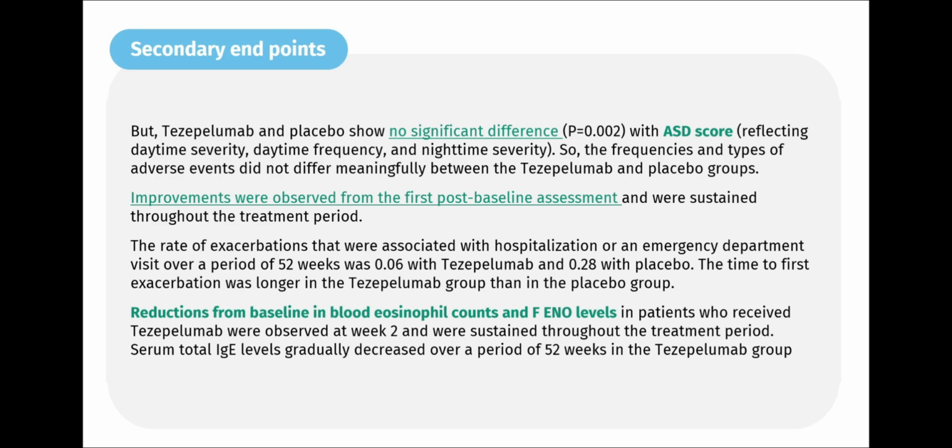But other improvements were observed from the first post-baseline assessment and were sustained throughout the treatment period. The rate of exacerbations that were associated with hospitalization or an emergency department visit over a period of 52 weeks was 0.06 with Tezepelumab and 0.28 with placebo. So Tezepelumab resulted in significantly lower hospitalization or emergency department visits.